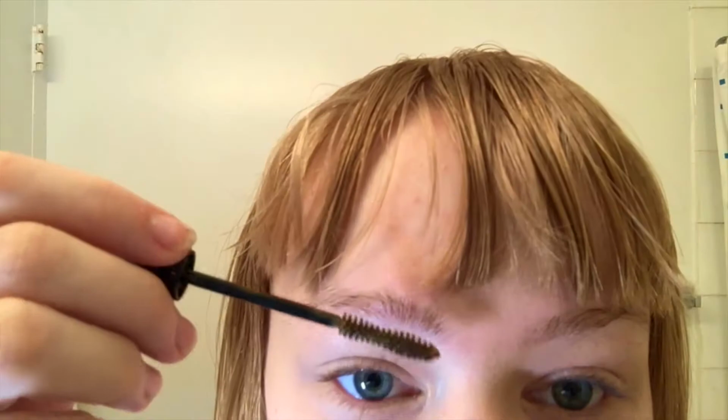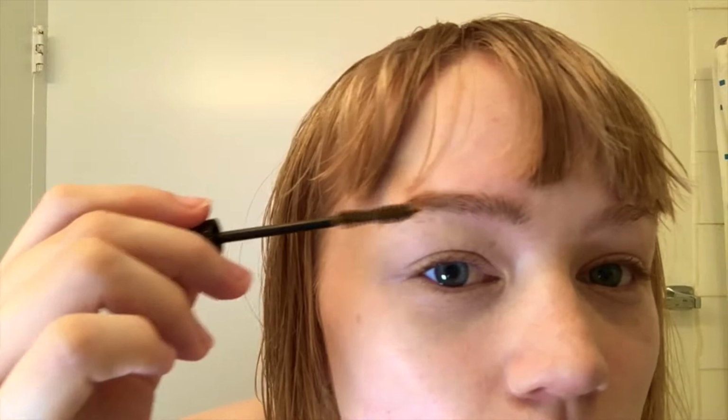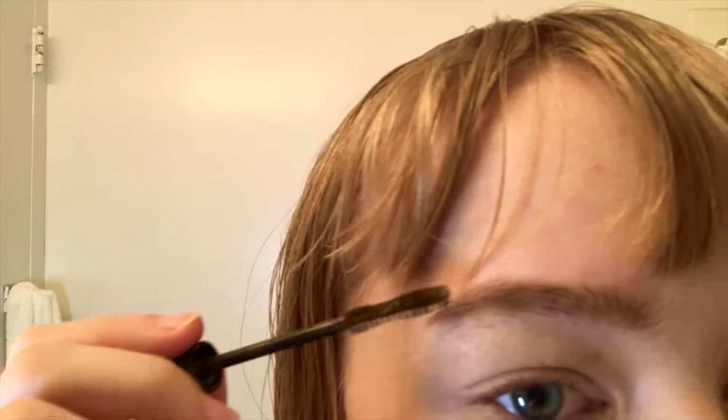So this next part is really important to me because I have super blonde eyebrows. I really don't have eyebrows otherwise, so I use eyebrow mascara in a blonde shade to comb through my eyebrows, get them into a nice shape, and then kind of darken them in spots that need to be darkened.